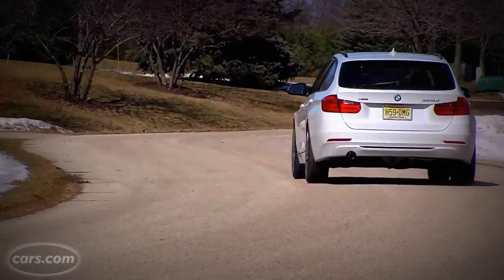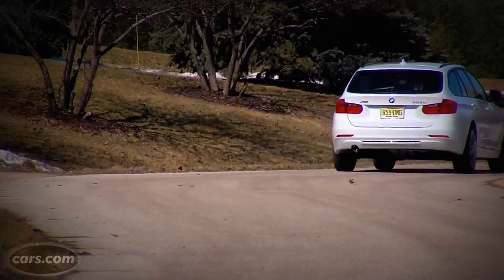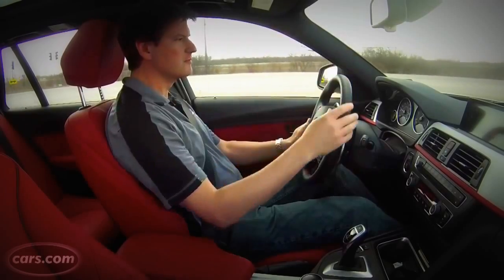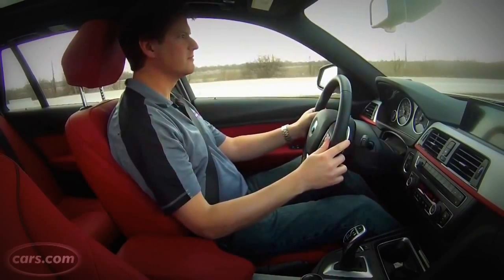As you would expect with a diesel engine, which has a lot of torque at low RPM, it really launches off the line. This one does 0 to 60 somewhere between 7 and 8 seconds, whereas the gas version does it probably between 6 and 7.